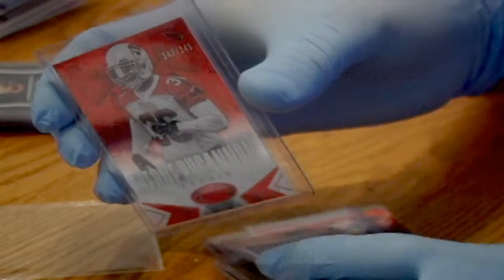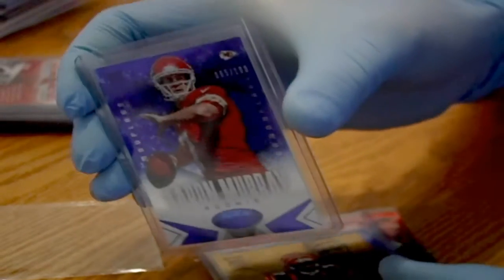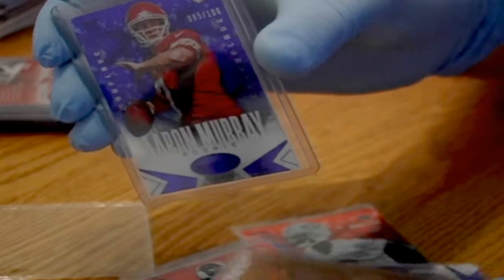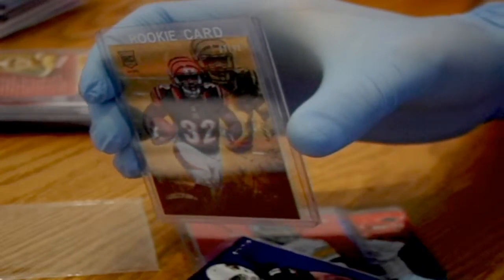Here's a Buchanan 2014 certified. Here's a cool one out of 100. It's from 2014 certified. Aaron Murray, great collegiate quarterback. I have another cool card here. Jeremy Hill out of 99 rookie. Definitely a card to put aside.